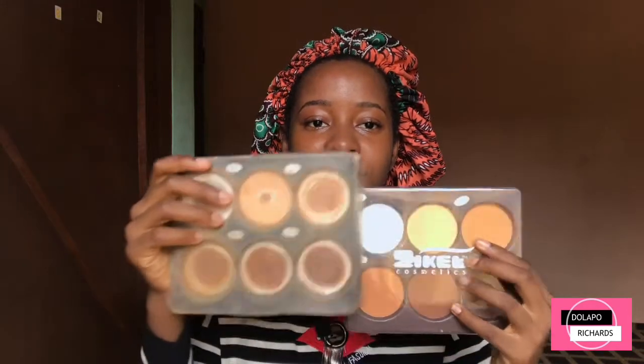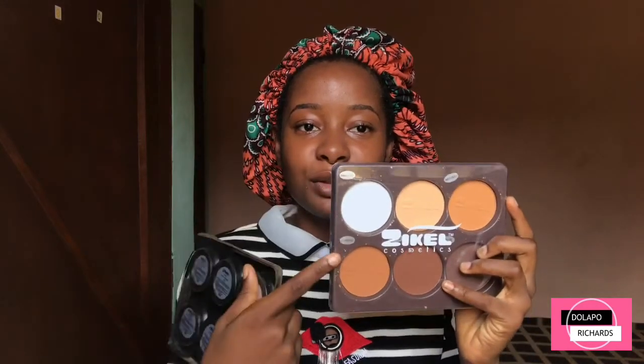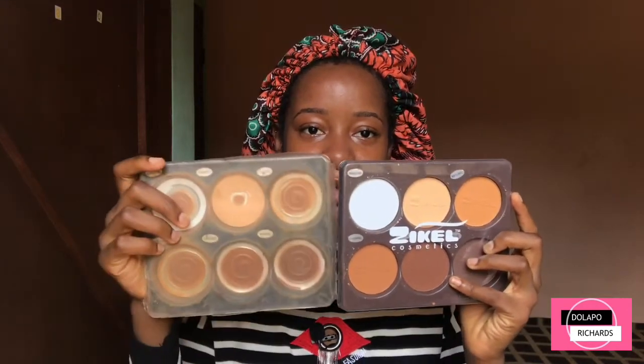The formula, everything is just so nice. On the old one there is no Zikel Cosmetics, and on the new one there is Zikel Cosmetics, so you can see the difference actually. And I can see that they also added a couple of new shades to it. Anyway, we'll be getting into it.